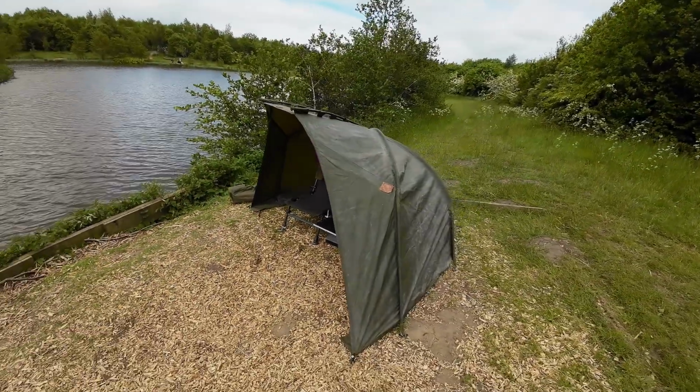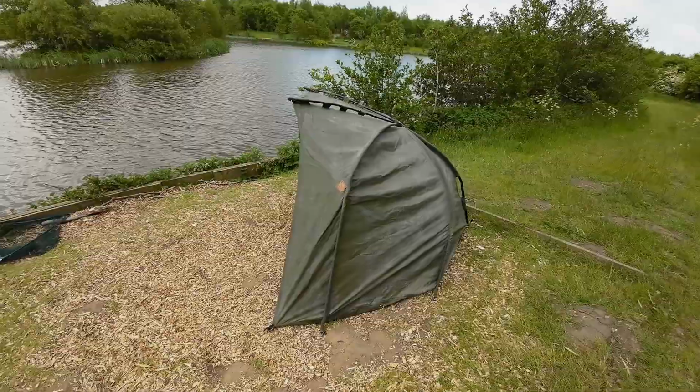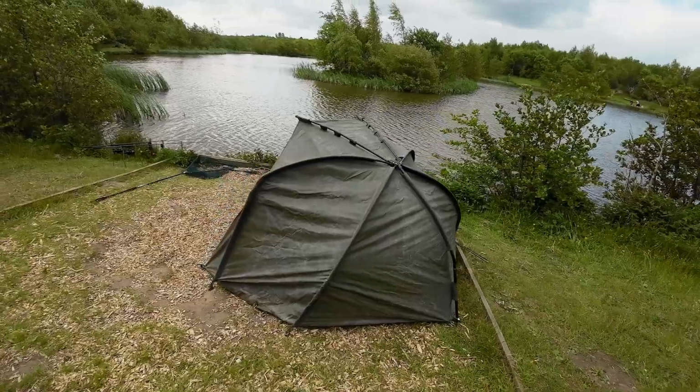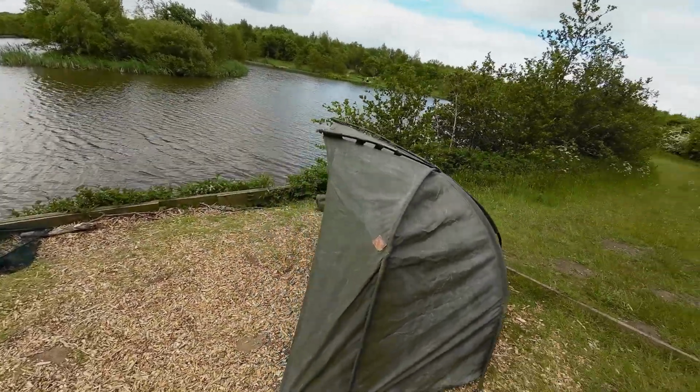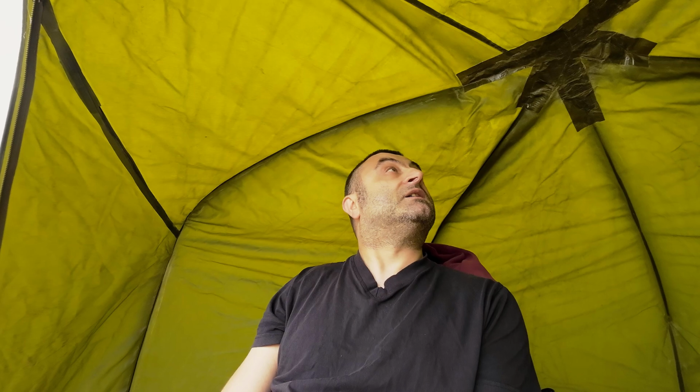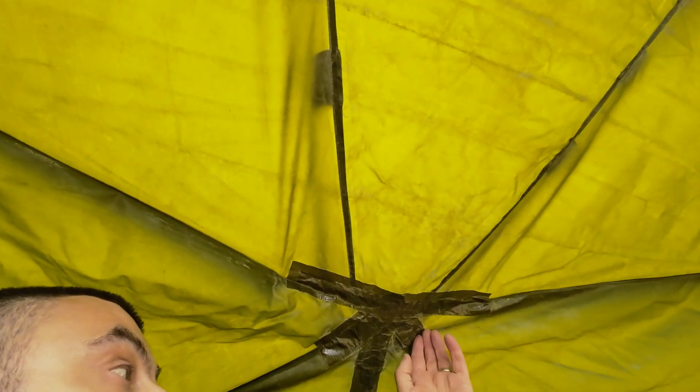So this is one of the very first Nash Titan bivvies. Looking a bit worse for wear. I think the last time I reproofed it, I used something like Thompson's water seal, and it left some stains and residue on it, but to be honest, to stick it in a sling and use as a day shelter, it's absolutely fine. The tapes have all dropped off on it, hence the duct tape around the centre point there. But it'll do for a day like today when it just needs something that shelters out the wind and any little showers will pass by.